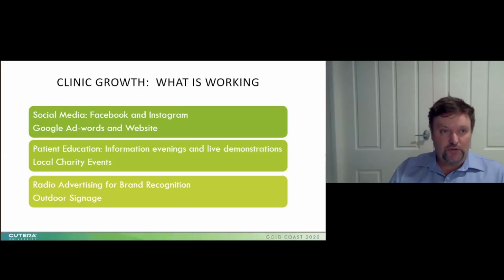So what works for us? We've got social media. We use Facebook and Instagram, Google AdWords, SEO and the website. We have patient education evenings. Being a regional area, we do some local charity events and get involved with the locals. Radio advertising for us works quite well for brand recognition.